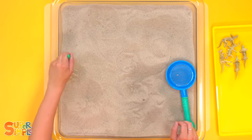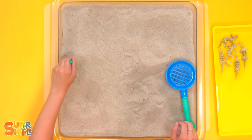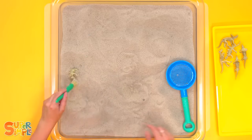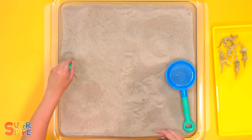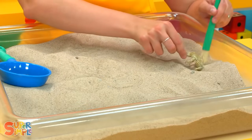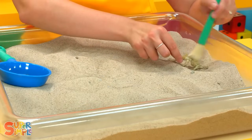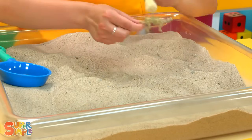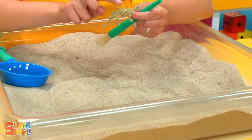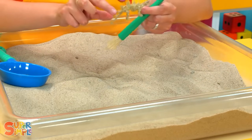Get all the sand away from here. Does this look like a tail? Let's see. Oh, Willow says this might be a triceratops. Oh, that last one. Yeah, maybe. Look at this one. Look at all these big plates along the back.